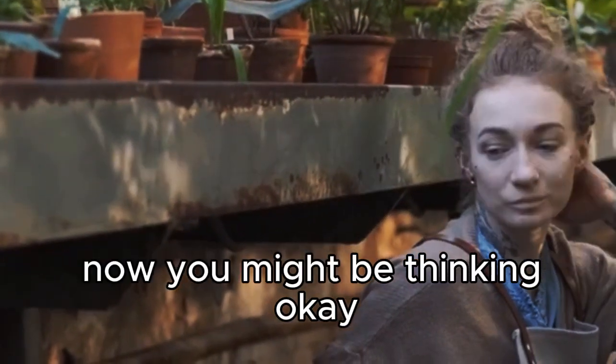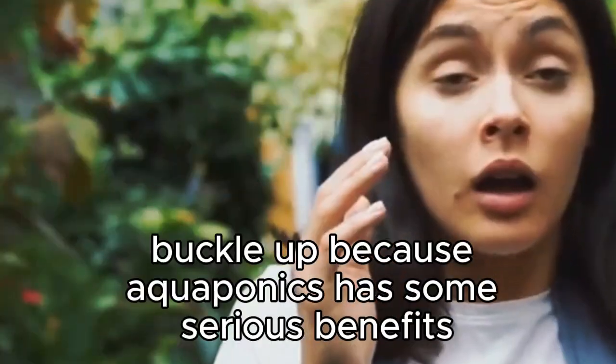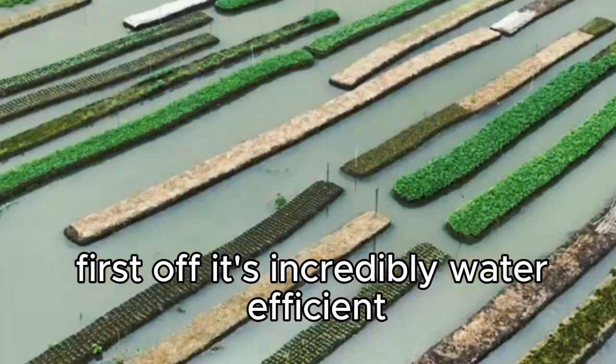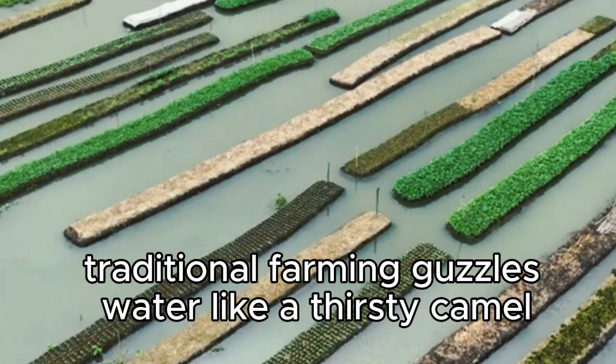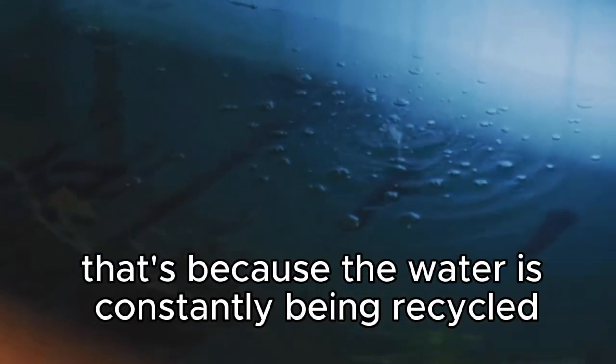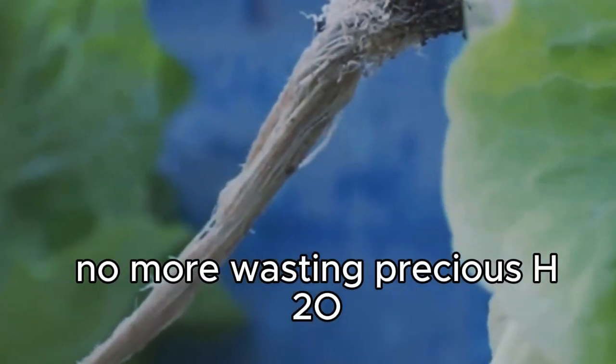Now you might be thinking, okay, that's kinda neat, but why should I care? Well, buckle up, because aquaponics has some serious benefits. First off, it's incredibly water efficient. Traditional farming guzzles water like a thirsty camel, but aquaponics uses up to 90% less. That's because the water is constantly being recycled. No more wasting precious H2O.